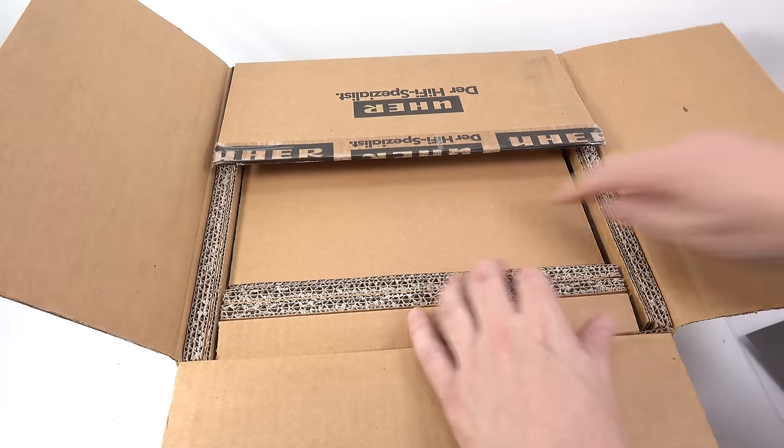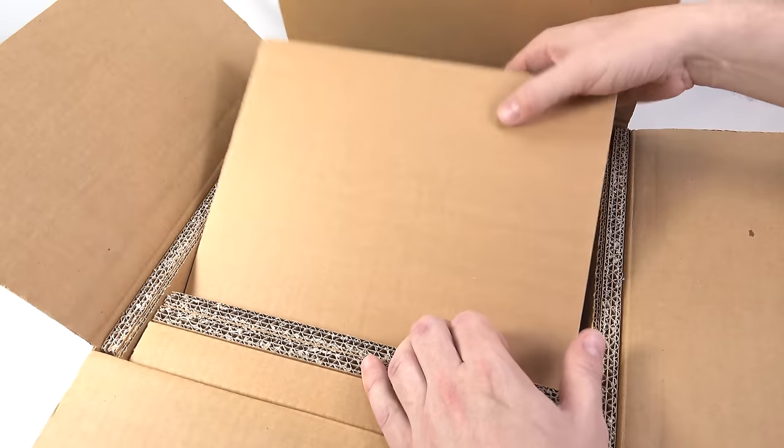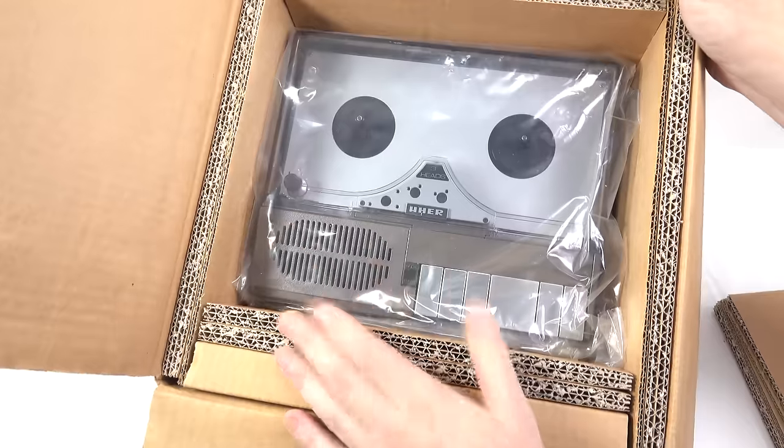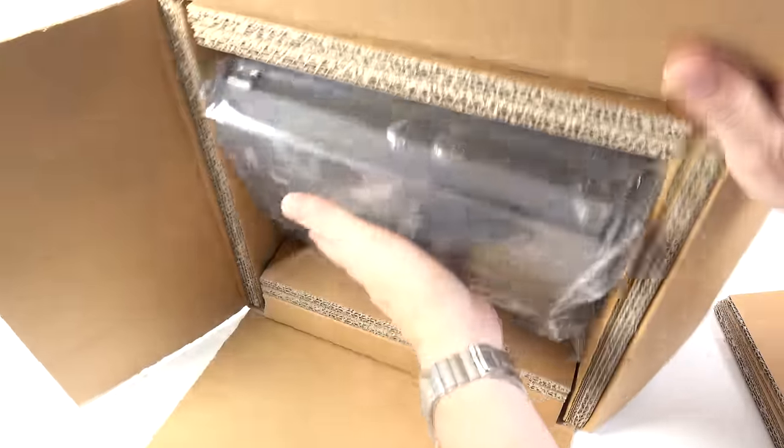Right, anyway, enough about the paperwork. Let's have a look at the thing itself. That really is a sight I thought I'd never see. Effectively brand new. Anyway, let's try and get this out of here without breaking it. There we go.